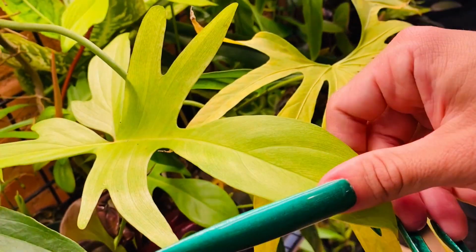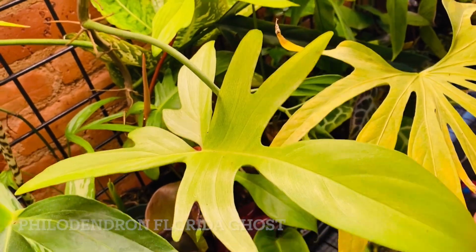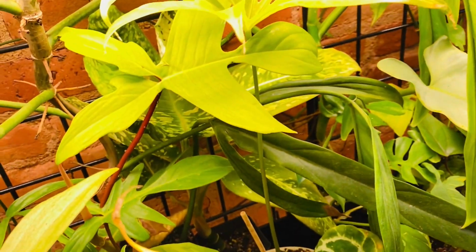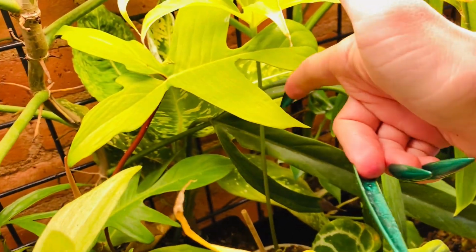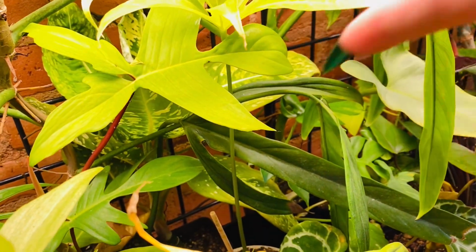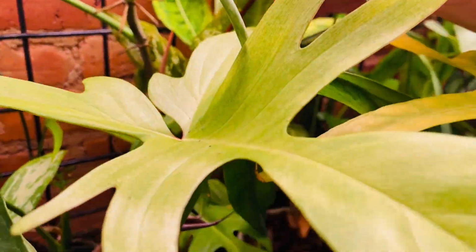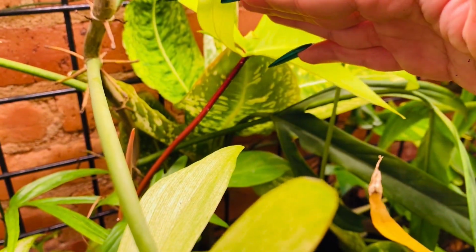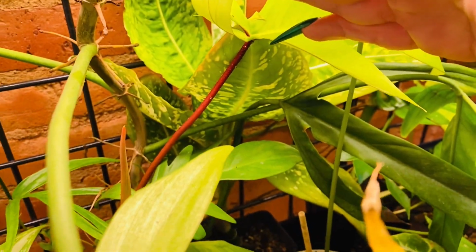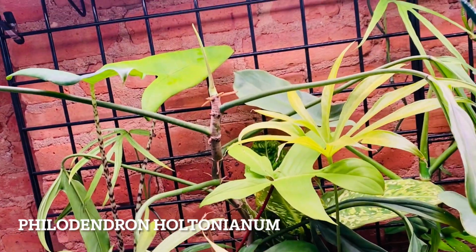Right here we have a Philodendron Florida Ghost, which is looking cute. We have one leaf here, and one little leaf right here that came out during that cold snap, which I'm surprised didn't mess it up. It just came out a little smaller. But she's about to give us a new leaf and I'm excited. I'm ready to have this girl outside because I want her to snap. And I'm in love with these red petioles. Look at how beautiful. Gorge. Love her.